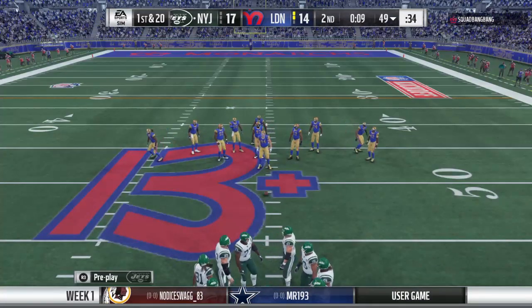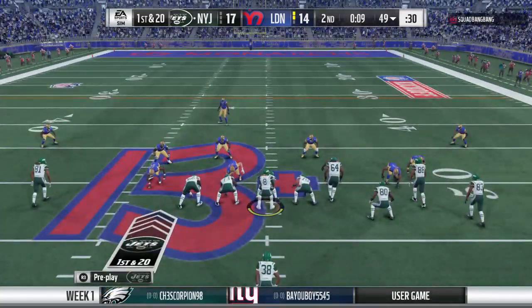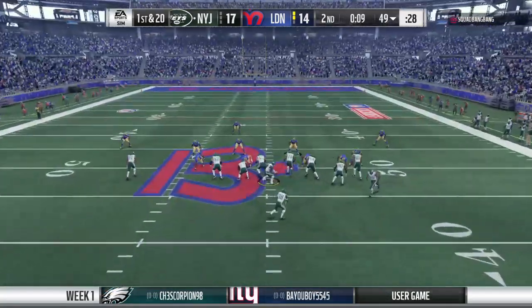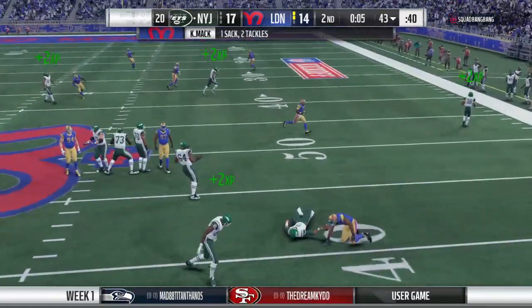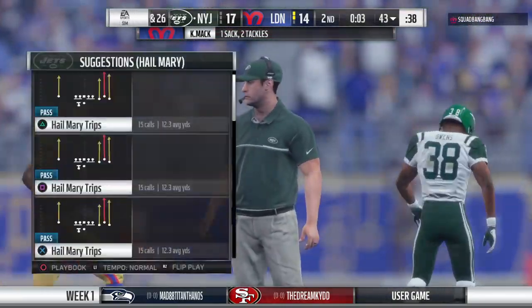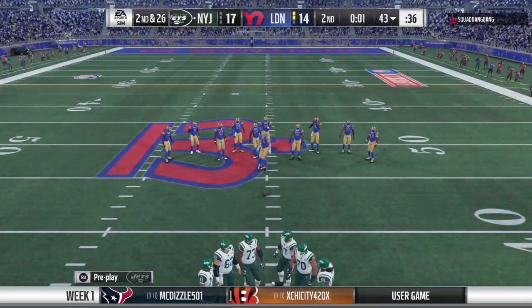So now the offense is facing a 1st down and 20 after that last mistake. They go play action. Mariota. Pressure here, and down he goes. Sacked back at about the 43-yard line.